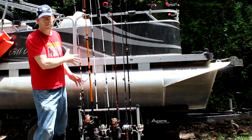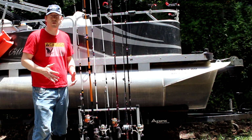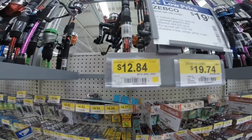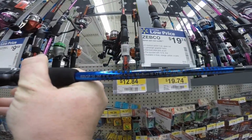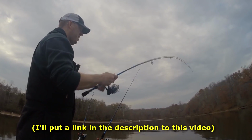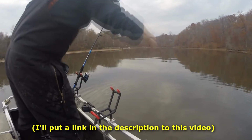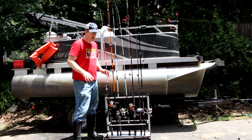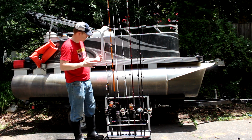But if 25 bucks for just a rod is too rich for your blood, don't be afraid to go to Walmart's discount bin and get a $19 rod and reel combo. There's nothing wrong with that. And I've got a great video where I take 50 bucks and I buy 3 rod and reel combos from Walmart, plus bait, tackle, pliers, and I go out and show you how you can catch tons of catfish with super cheap rods.